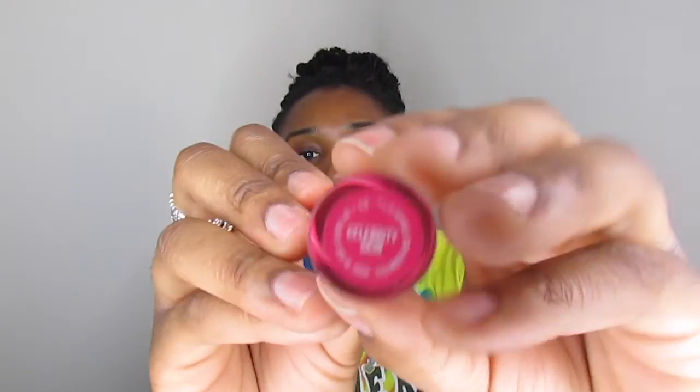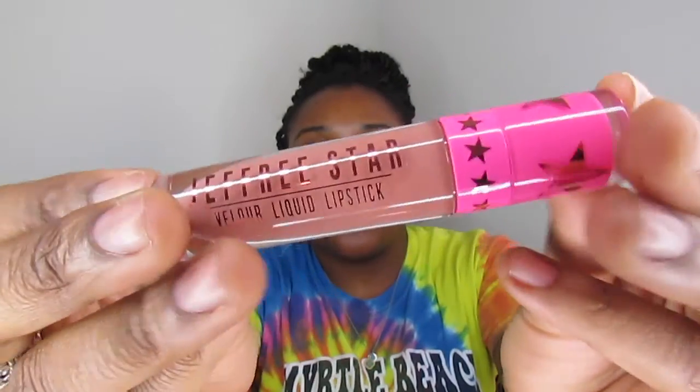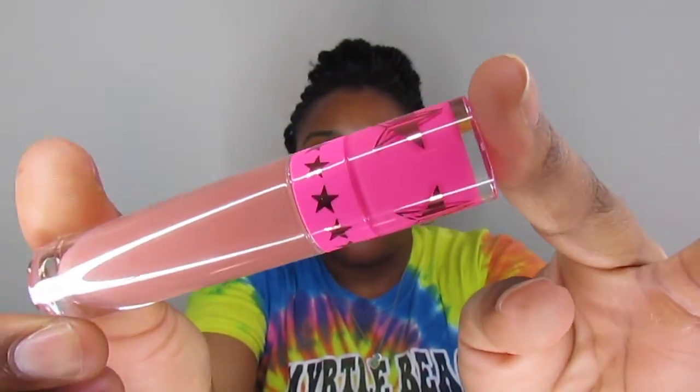I'm really feeling the packaging. It has, oh, the little label on it. It's bright pink as well. Celebrity Skin, it has the rose gold writing on it. I love the rose gold. I was about to say flowers. Rose gold stars on it. I love the pink. It's beautiful.